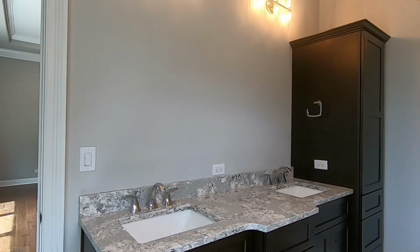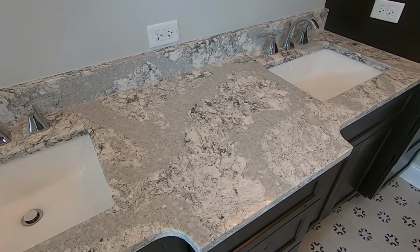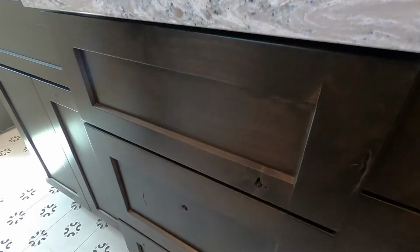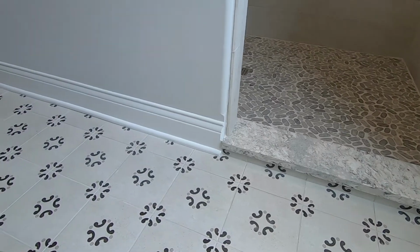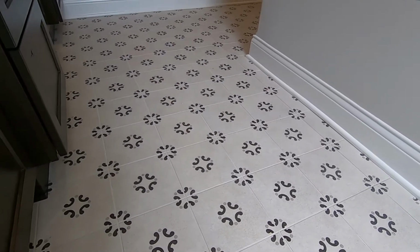His and hers vanities, of course, with stone tops. And we also did a knotty alder cabinet in the master suite that kind of coordinates with the knotty alder doors throughout in a nice dark stain. We did a custom porcelain tile floor that accent matches the rest of the color choices.